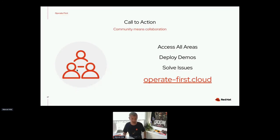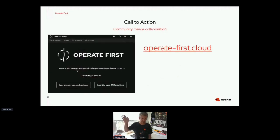At the end, a call to action. I don't want you to go away with nothing, I want you to go and try out stuff. So go to the operatefirst.cloud website and you will see two call to action buttons. If you are an open source developer, running some of your projects, developing projects that can run in a cloud native environment, or working on components that make up Kubernetes, you can go there and deploy some of your operators and workloads in that environment. It takes you by the hand and explains how you get your workloads deployed on Operate First.